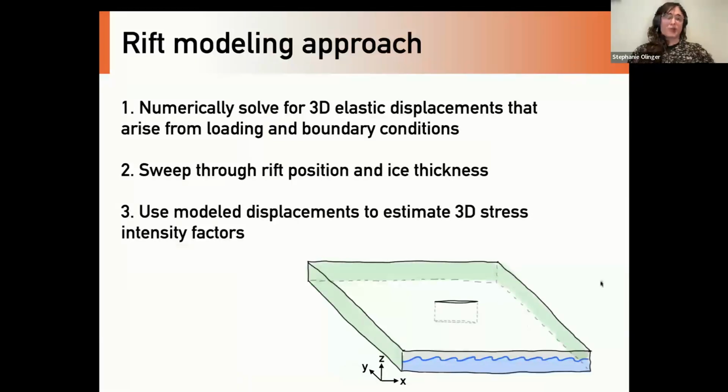And I'll mention this is all elastic modeling, which obviously does neglect the viscous evolution of stresses that happens on long time scales. But we're interested in thinking about what happens to the elastic loading that arises simply from the rift and ice shelf geometry and boundary conditions as the ice shelf gets thinner. And then we're going to vary the rift position and the ice thickness. And then we'll use those modeled displacements from our finite element simulation to estimate the 3D stress intensity factors that arise at the rift.